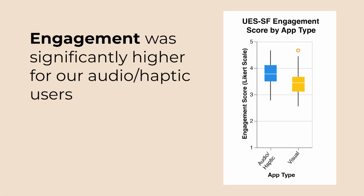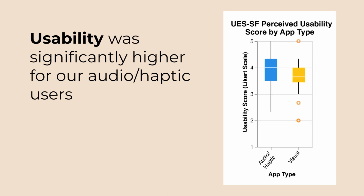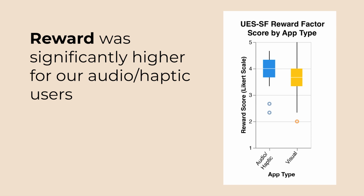Our results indicate our audio haptic users had higher levels of engagement, finding the experience more absorbing compared to our visual users. Usability saw the same pattern, and the same was seen for reward. Overall, it seems our audio haptic users had a better experience.